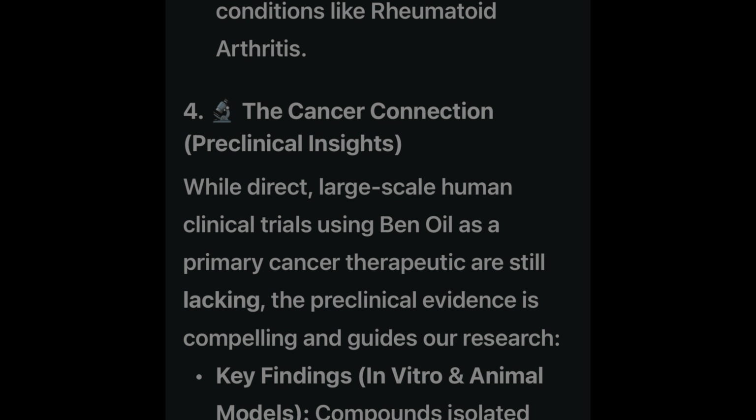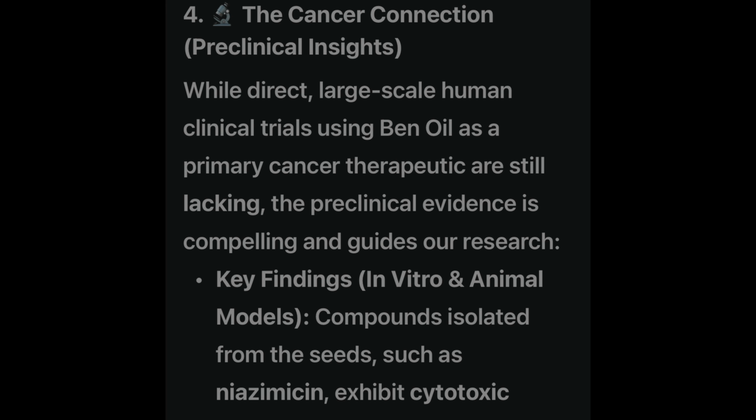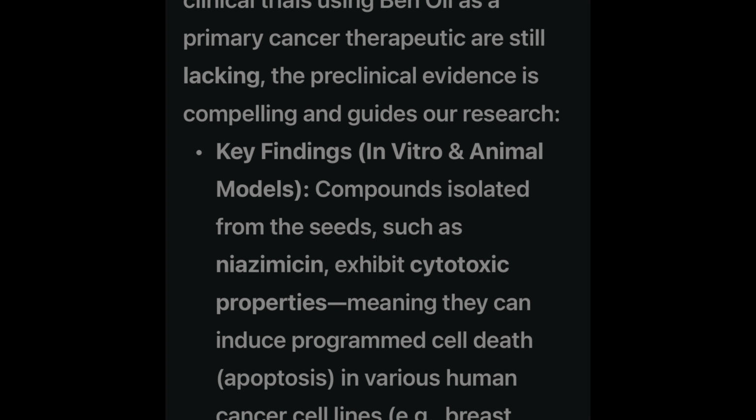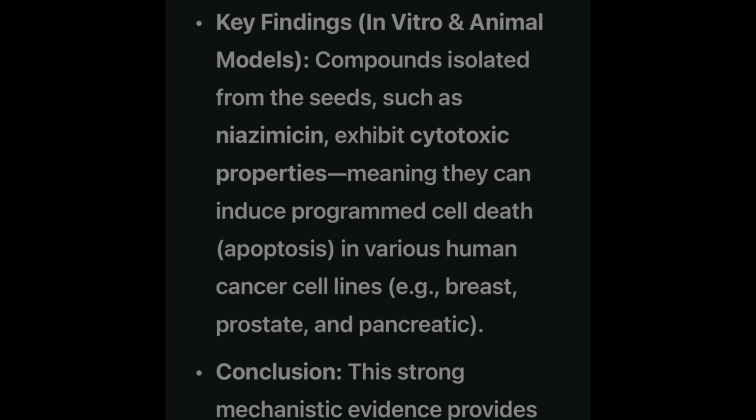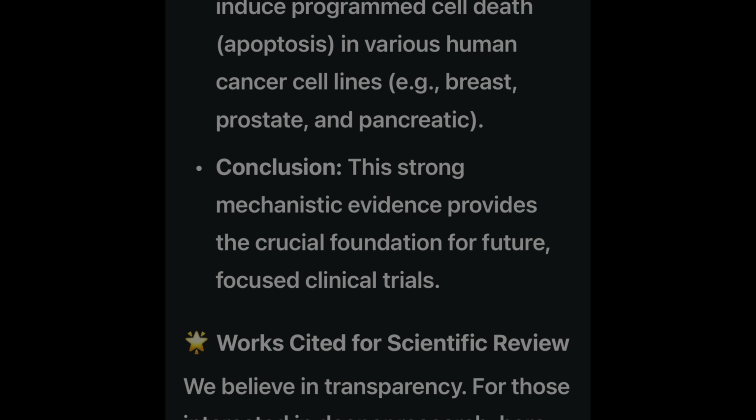4. The cancer connection. Preclinical insights. While direct, large-scale human clinical trials using Ben oil as a primary cancer therapeutic are still lacking, the preclinical evidence is compelling and guides our research. Key findings: in vitro and animal models. Compounds isolated from the seeds, such as niazimicin, exhibit cytotoxic properties, meaning they can induce programmed cell death, apoptosis, in various human cancer cell lines, e.g., breast, prostate, and pancreatic. Conclusion: this strong mechanistic evidence provides the crucial foundation for future focused clinical trials.